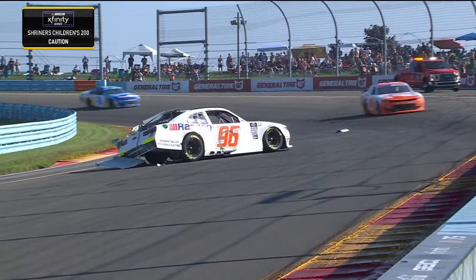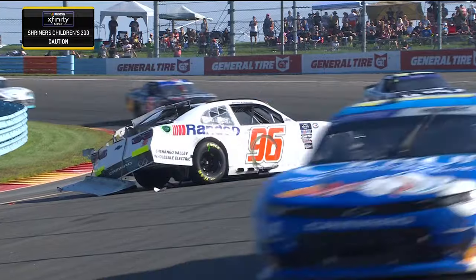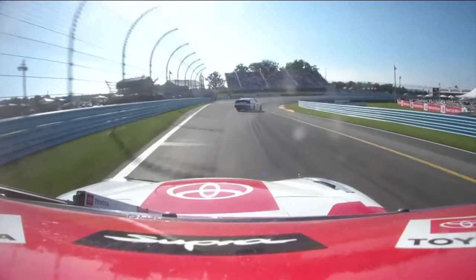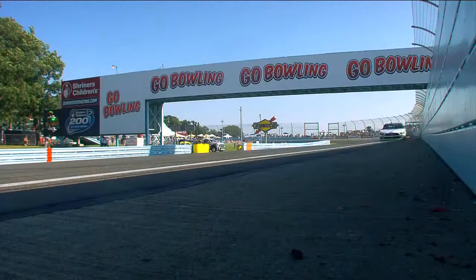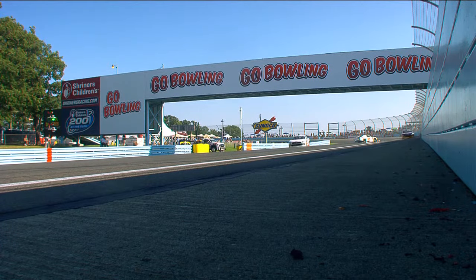Third caution of the day has come out. It's for Max McLaughlin here as we see so much damage to the 96. And take a look at why it happened. Look up ahead. It just looks like either rear wheel lock up or wheel hop. You see pretty heavy contact, just some sort of an issue, either mechanical issue or just overdrove the entry. But pretty hard. Got fortunate right there. Those two cars missed them.